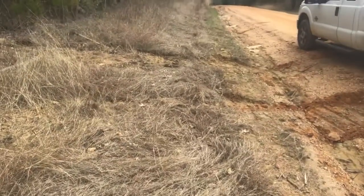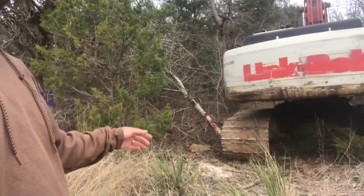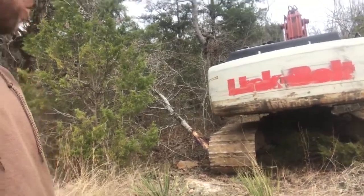But anyway, we had to just kind of unload across the ditch here, and had to knock one tree down, just this little oak. It's okay. Had to knock it down just to even get the machine onto the property. Oh, check out the other cool thing.